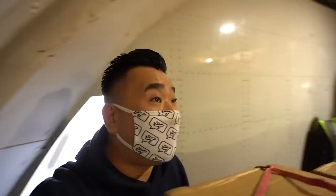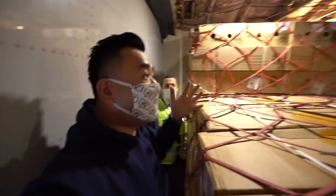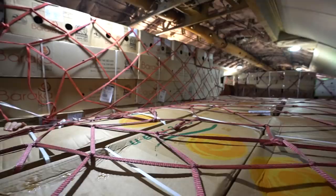Yes. And also there's a lot of air conditioning coming out. The strong air conditioning is quite cold in the cabin because you have to keep the flowers happy, right? The flowers have to live. This is 64 tons, almost close to the maximum capacity of this aircraft.